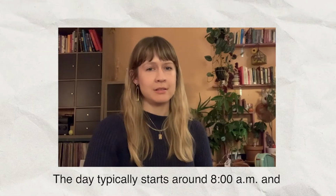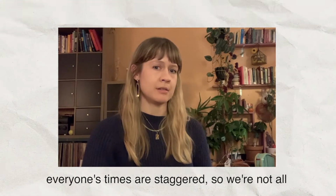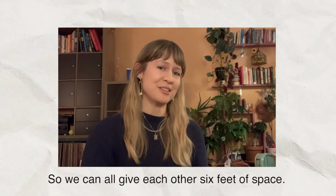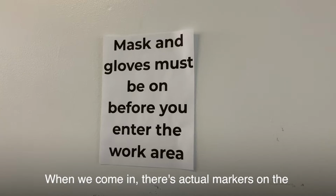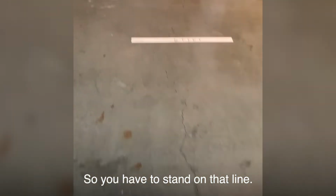The day typically starts around 8 a.m. and everyone's times are staggered, so we're not all arriving at the same time, and we can all give each other 6 feet of space. When we come in, there are actual markers on the ground that show you what a 6-foot space looks like, so you have to stand on that line.